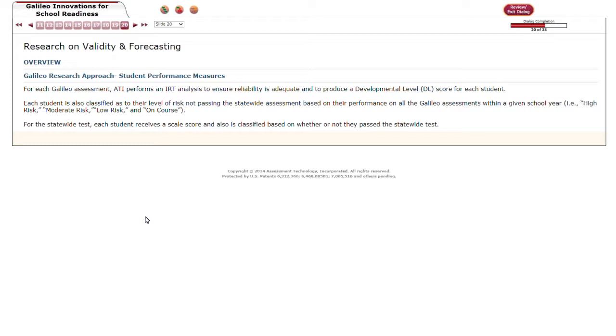risk. In terms of the data provided by districts and charters with respect to the statewide test performance of students, each student has a scale score. This is something akin to the developmental level score, and is also classified in terms of whether or not they pass the statewide test. So these are the 2 pieces of information we're going to use to conduct those predictive validity and forecasting accuracy analyses.